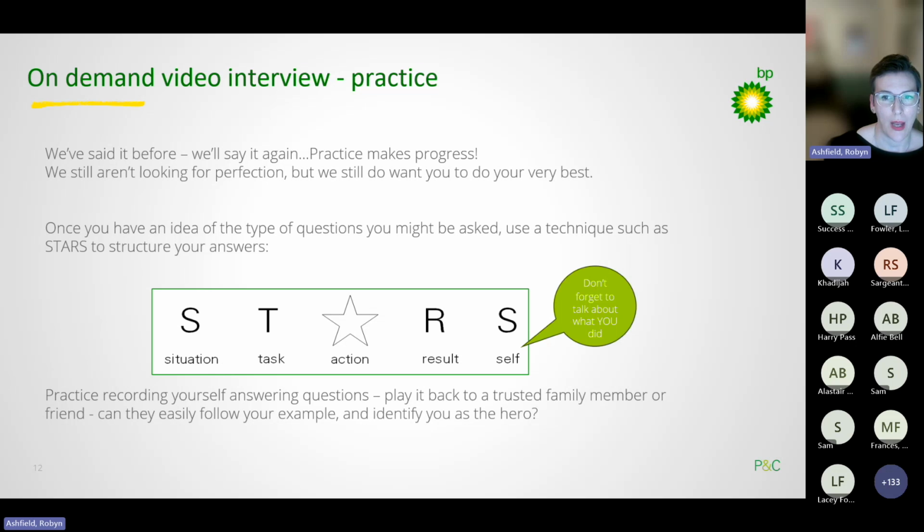When you're thinking about how you're going to answer the question, you can use the STARS technique. And that's something we say to people at the start of their career and later in their career. We get many applications and we will watch all of those videos. If I can't understand where your story, where your example is taking me, that makes it very hard for me to give you a score. The STARS technique is a way of framing that answer to take me on the journey.